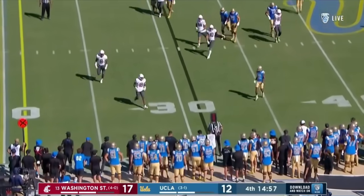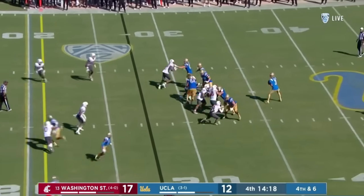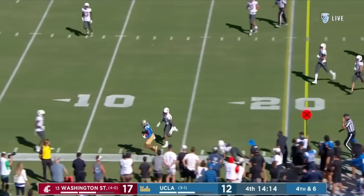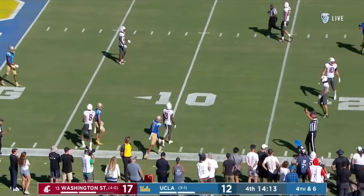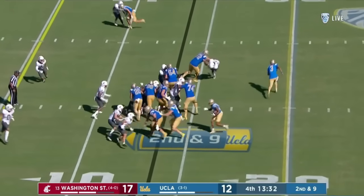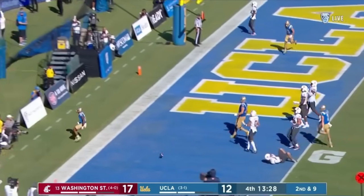And Moore throws an incompletion. Keegan Jones. Pressure coming, but Moore is protected and finds to the 15, Cam Brown. First down. Keegan Jones. Oh, the nice cut. And Jones in for the UCLA touchdown.